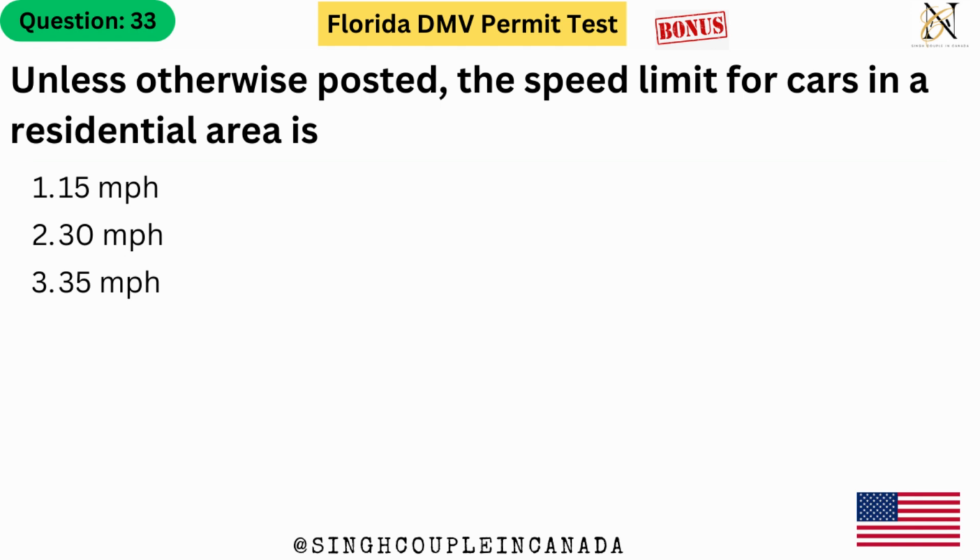Unless otherwise posted, the speed limit for cars in a residential area is 1. 15 miles per hour. 2. 30 miles per hour. 3. 35 miles per hour.